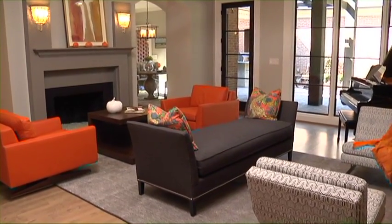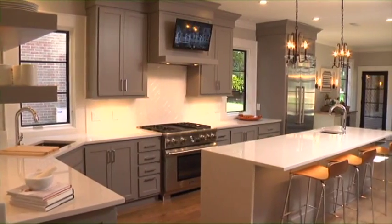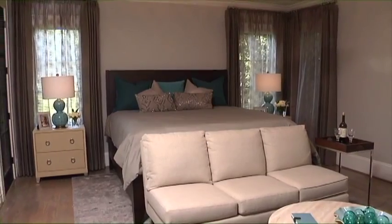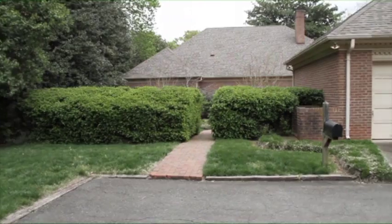The show house turned out absolutely beautiful, but it wasn't this pretty when we started out. Take a look at what we had to do to transform this 30-year-old ranch home.